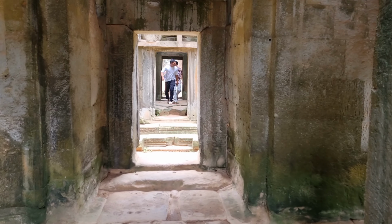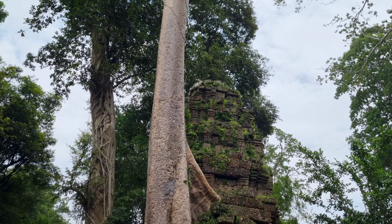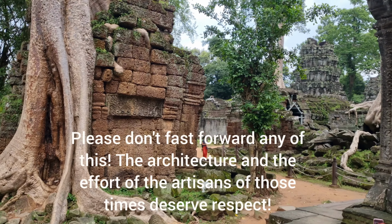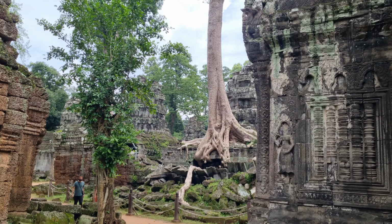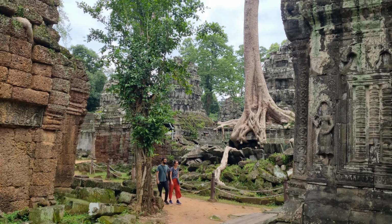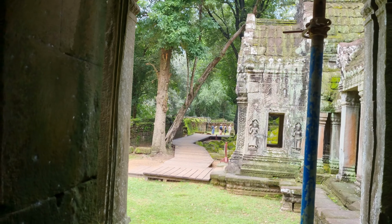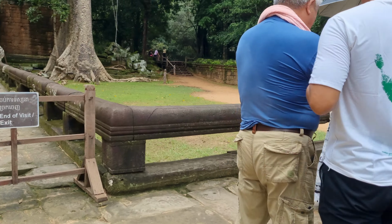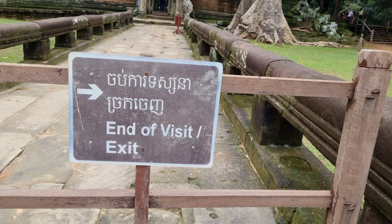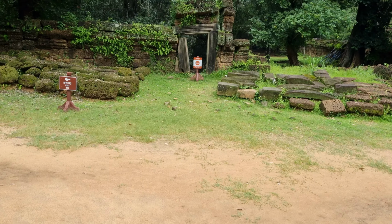Exiting the complex. I hope you don't fast forward through any of this, because this is the important part of the Ta Prohm complex. Well, all of them are. Everything I'm showing you is of interest. That's explaining everything. End of the visit. And out of the complex we go.